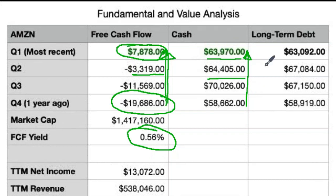In this case, cash and liquid assets are a little above long-term debt, which is about $63.1 billion. This is a number that has increased over the last year from about $58.9 billion. The increase in debt is a concern, not necessarily a disqualifier, but it is something to be watched because the company is leveraging long-term debt more than they have.